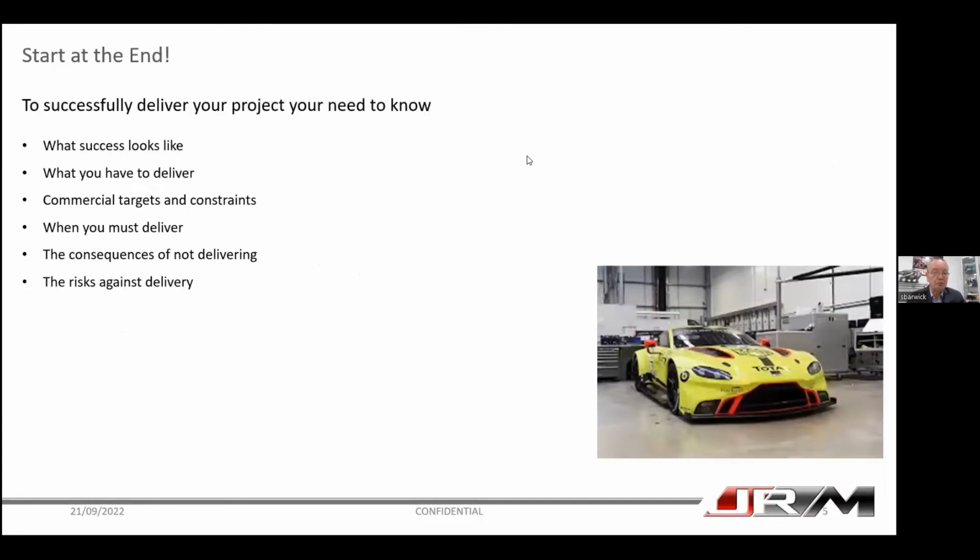So we need to start at the end, because you need to know what the end looks like. So you need to understand what success looks like at the end of your project. So you need to understand what you're delivering. If you deliver too well, it erodes our profit. If we do too little, we're unhappy internally and externally as well, if we've got an external customer or if the product doesn't perform as it needs to. So we need to get it right, really, and get that blend.